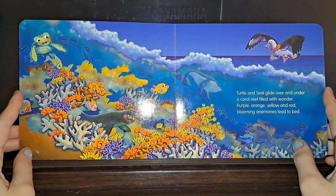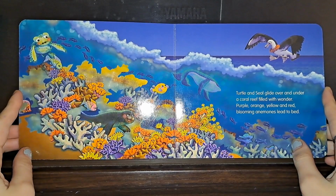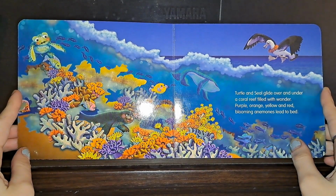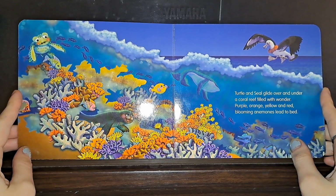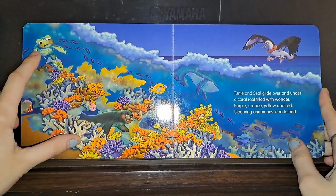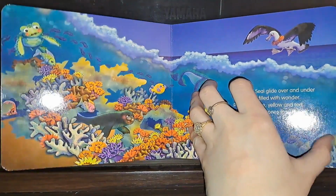Turtle and seal glide over and under a coral reef filled with wonder. Purple, orange, yellow, and red. Blooming anemones lead to bed. Oh, the turtle's looking tired.